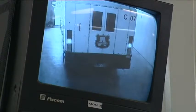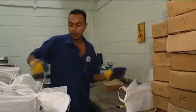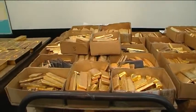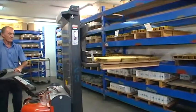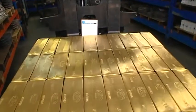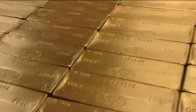Packed in modest bags, the gold is delivered by armoured vans into a heavily secured room. The refinery's role is to convert raw material into tradable forms of gold for the international market. Gold is stored in vaults, ready for collection. The larger bars are flown to bullion banks in London. Gold is used by investors worldwide to diversify investment portfolios.